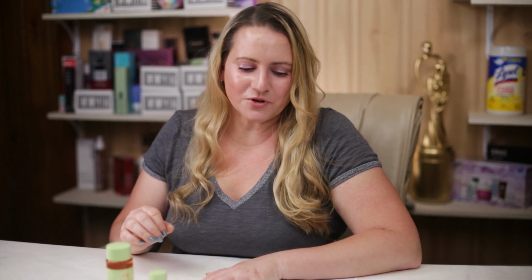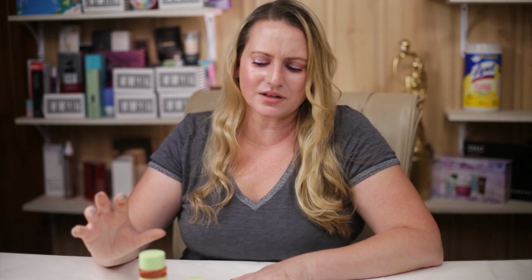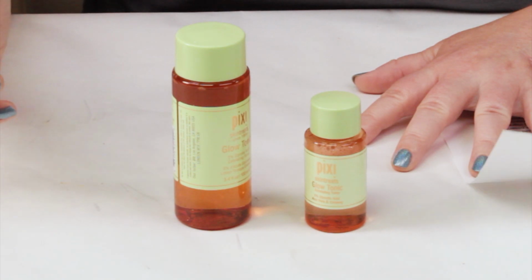Then when we come to fragrance, it does contain a little bit of fragrance. Thankfully, it's at the very end of the ingredient list, so it's not a huge deal, but if you have sensitive skin, just be aware it does contain a small amount of fragrance, and it has kind of just a light herbal scent almost. So it's not super bothersome for most people, I don't think. The manufacturing location for this one is the US, so no issues with that.